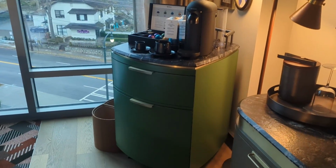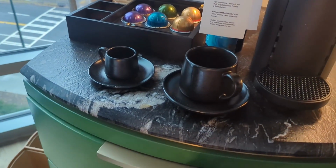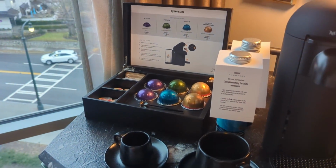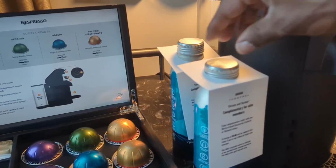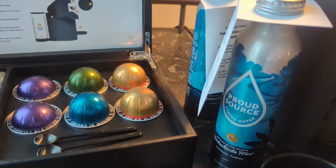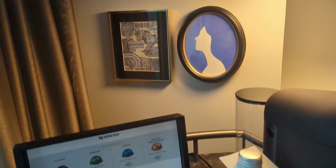This right here is the mini fridge or the chiller. The cups were in here, but I took some out to put up there just for this, to show you all. The espresso, all your flavors. Then we have the nice water. Their carbonated water is like the best carbonated water I've ever had, because I don't really like carbonated water.